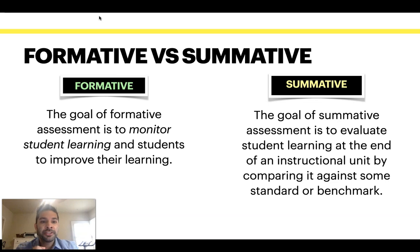What is formative versus summative? So formative assessments, the goal of a formative assessment is to monitor student learning and help students improve their learning. Essentially practice, right? So it's the things that they do in class to practice a skill. A summative assignment is basically how we assess how much they've actually learned, the final assessment, so to speak. The goal of a summative assessment is to evaluate student learning at the end of an instructional unit by comparing it against some standard or benchmark.